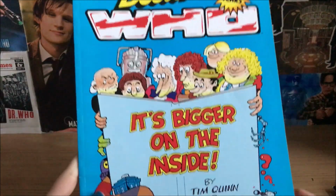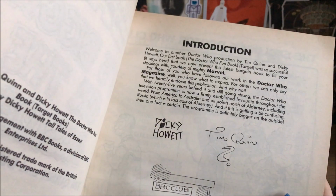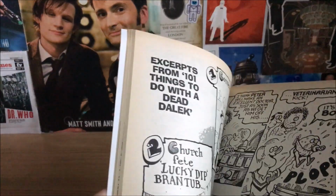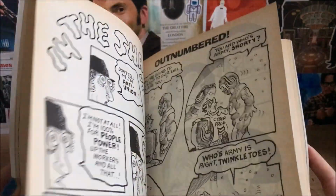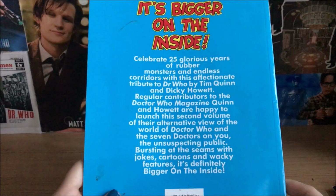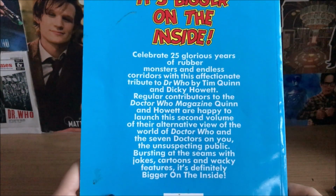Next up is definitely the most interesting thing I found, and it's this Doctor Who, well, it's sort of like a joke book by DDWM contributors. I'll flick through it so you can see. And on the back it explains a bit more about what the book actually is. I'm glad I picked it up though, as it's a fun and quirky addition to the collection.